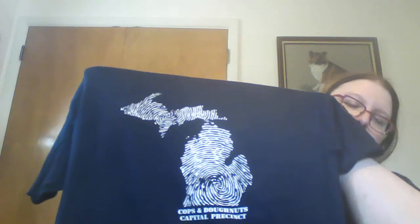Alright, so this, I went to a donut shop called Cops and Donuts, and I paid full price for this shirt, which was $20. But it's Michigan, both the upper and lower peninsula in fingerprint, and I couldn't resist it. This is probably the most expensive thing I bought all weekend on my trip, aside from the actual hotel room. But I couldn't resist that.